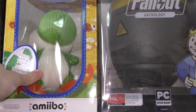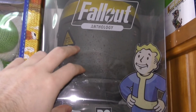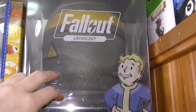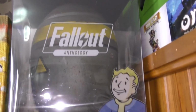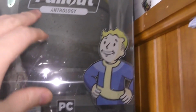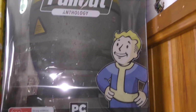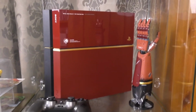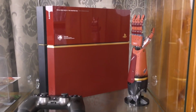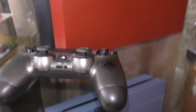I got the massive Yarn Yoshi, Fallout Anthology, or mostly Fallout games on PC. That's discs that's in the nuclear bomb there. You can press a button somewhere around, yeah, that one there, and it has a sound effect, so that's really cool. And just having a look at my glass display cabinet. So that's the Metal Gear Solid 5 Special Edition, and the bionic arm and the controller.